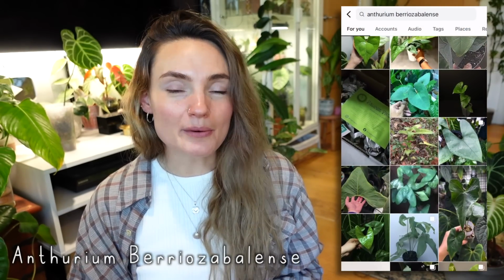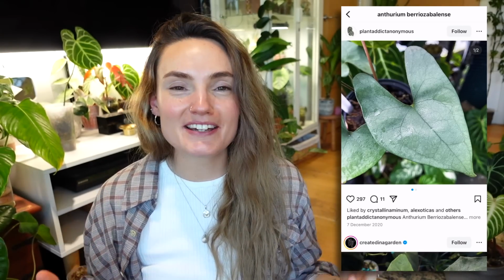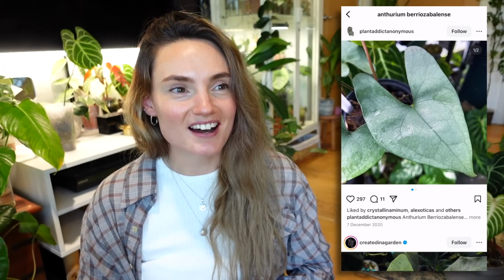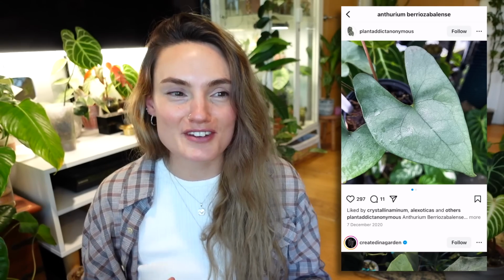But this one, very similarly to the Cercestis mirabilis that I showed you earlier in the video, it has got what I can only describe as ears. Do you know what I mean? The lobing is so defined on this plant, and the lobes of the leaf are almost as big as the rest of the leaf. And I've said it when I've spoken about other loby plants before, but it's almost like Mickey Mouse vibes. It just feels fun and it feels interesting, and I don't have any plants.